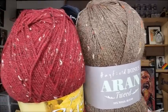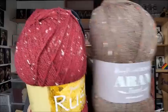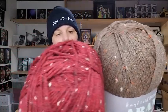Now this is James C. Brett. Remember, Rustic Aran Tweed. So it's a 4-weight yarn. It's 400 grams. 20% wool, 77% acrylic, and 3% viscose. It is machine washable, but it says do not dry. So it's kind of similar to the Bonus Hayfield, except it does have less yardage in it. Why, I don't know, because the specs are pretty similar on it.